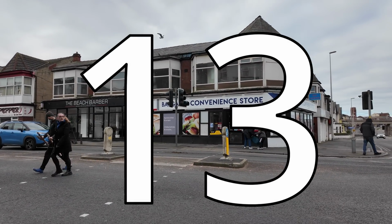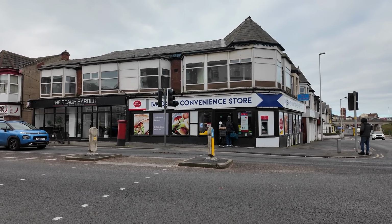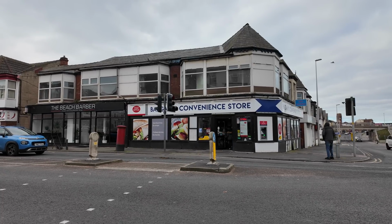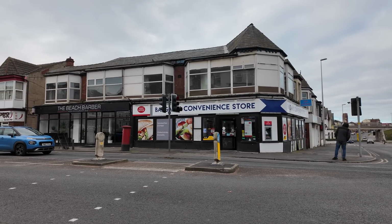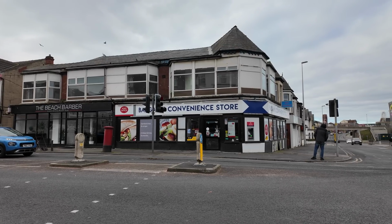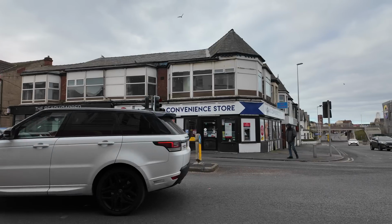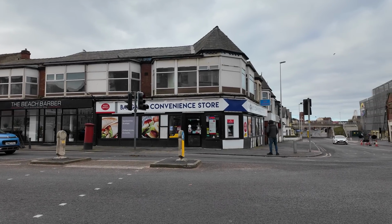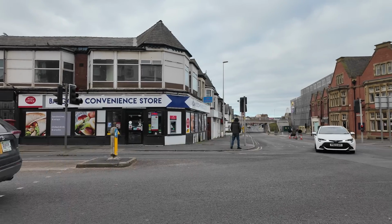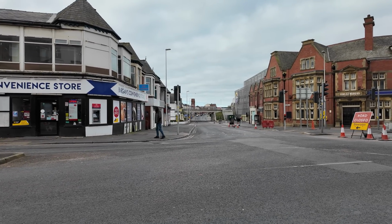And if you ever saw that show on TV, it was on a few years ago. 999, what's your emergency? They were following the ambulance and the police service in Blackpool. And this store here featured quite heavily because you saw people, locals, going to the cash machine in their dressing gowns. This cash machine on the corner is probably the most popular cash machine along here. But anyway, we're going to carry on. That's number 13. We're looking down Chapel Street there towards the promenade.